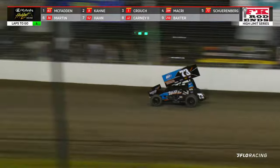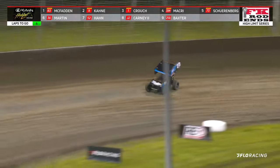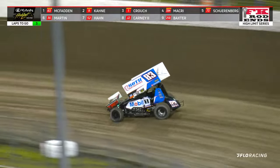Close call a lap ago for the J2 of John Carney. Actually drug the back bumper off the wall. You can see where he scrubbed the mud off the wall off of turn number 4.